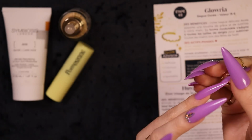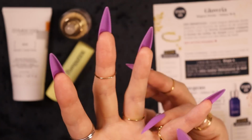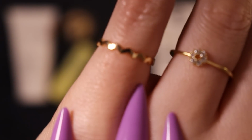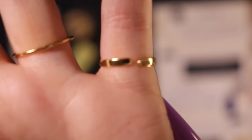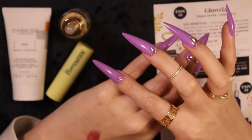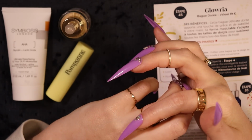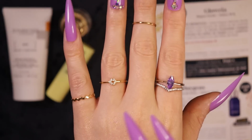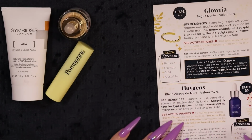And they're just like little resizable, not great quality, to be honest. But, I mean, why not? Can you see it? It's like a zigzagged one, and then it's resizable underneath. It's not the worst quality. Not the best, but not the worst. It's a little unfinished on the sides, but I doubt it will turn my finger green straight away. That's cute. Okay.